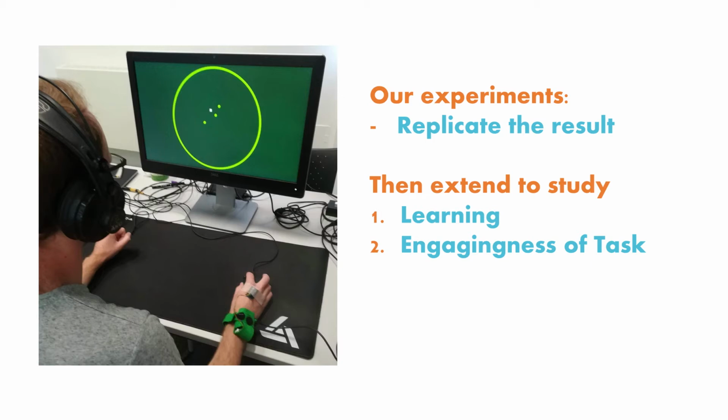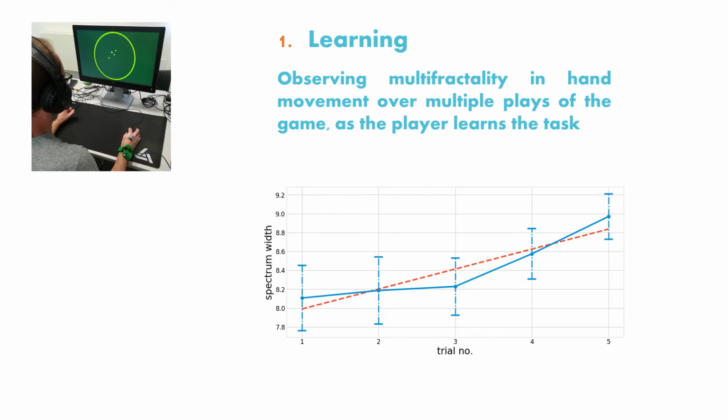Roudaut et al. had only focused on tool breakdown, which is only one aspect of readiness-to-hand. We drew out other hypotheses about readiness-to-hand and multifractality, concerning how 1. learning and 2. engagement affect the multifractal signature. Since ready-to-hand tool use relies on skill, we expected multifractality to be lower for the unfamiliar task, and higher as familiarity with the task increased over repeated play.